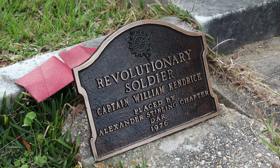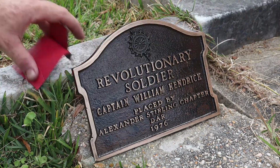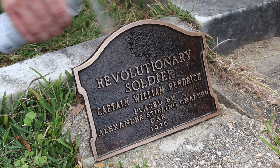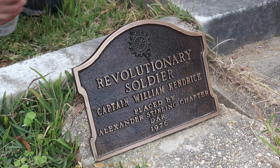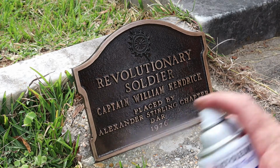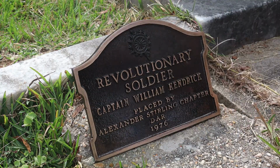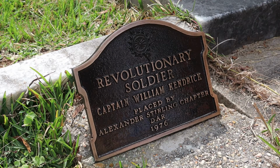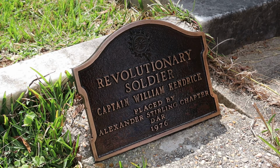Doesn't that look good? I think it does. I think that looks great. Oh yeah. Even without any background paint on there, that just pops. And I'll let this clear coat dry, and we'll work on this stone here next to it, this white stone, and before I leave I'll put another coat of clear coat on that. But man, does that ever look good.